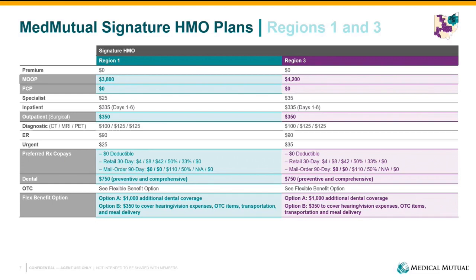So what we have built in here is option A gives an additional $1,000 in dental coverage. Option B gives a $350 allowance. Again, that does cover additional expenses, the hearing, the vision, expenses, some OTC, transportation and meal delivery. You're going to see that consistent message throughout most of the plans here. So individuals will receive a debit card for those.